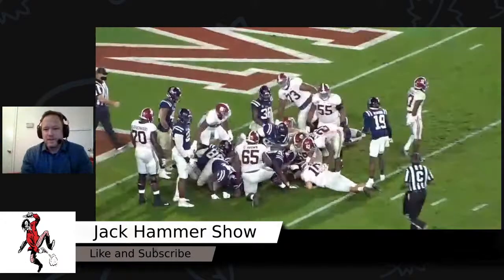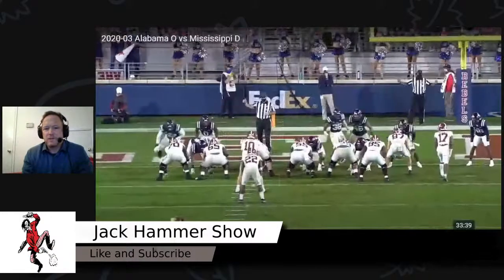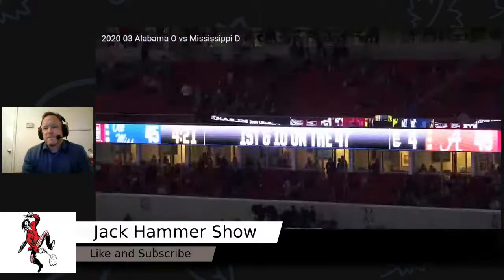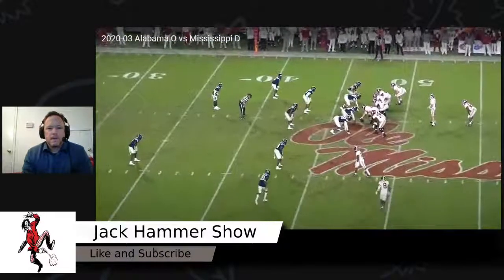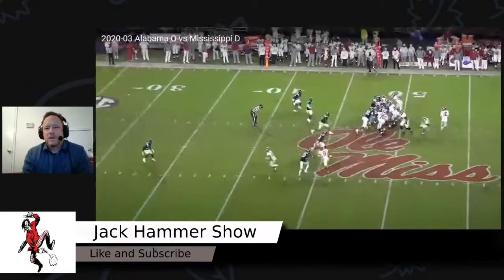Then things all go to crazy down here. That's his last throw of the game, by the way. After that, it's running. We're running at the time there. But let's take a look at it one more time now. There's a throw in Ohio State versus Penn State. It's the same play.